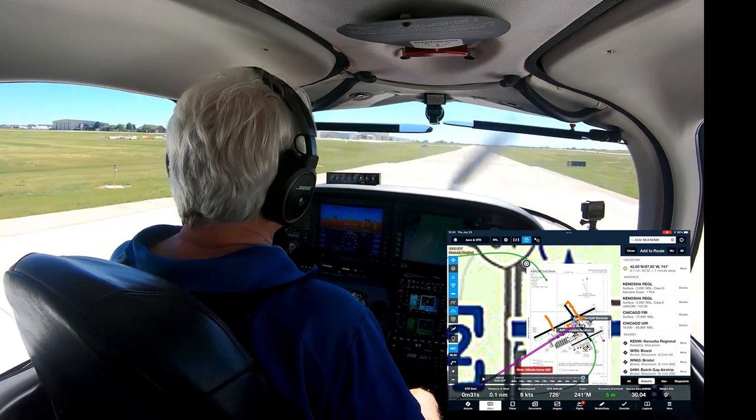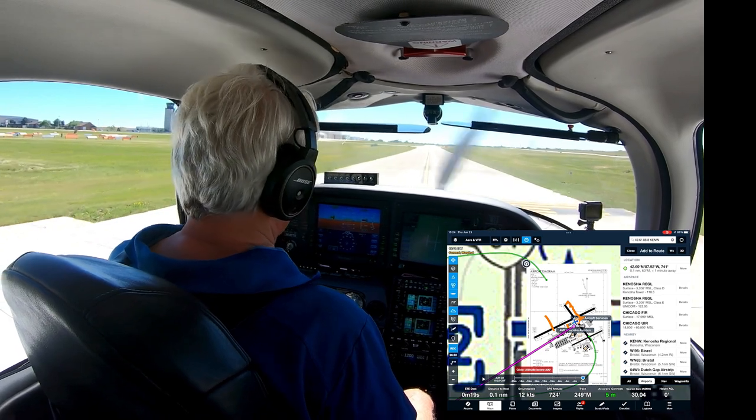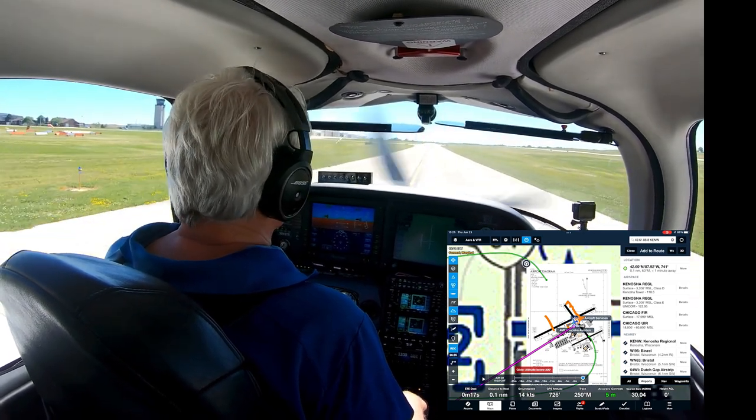So what is a blown breaker exactly? Oh, one of my circuit breakers blew. It's in my audio panel. Gotcha, okay, I figured it was something like that.